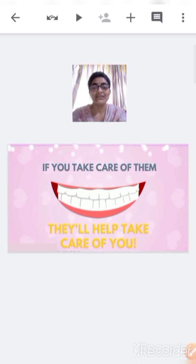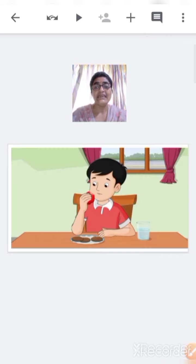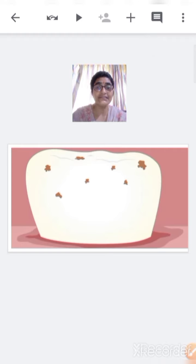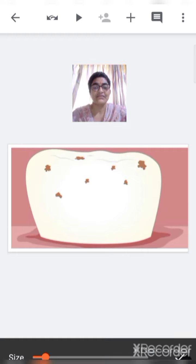Okay. And children, when we eat our food, what happens, you know? Small food particles get stuck in our teeth. You all can see, children? These are the small food particles that are stuck in our teeth. And you all know, they remain on our teeth for a long time. Even after we finish eating, they stay on our teeth.